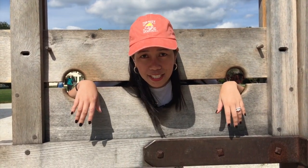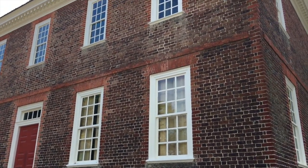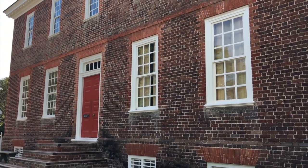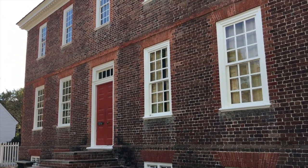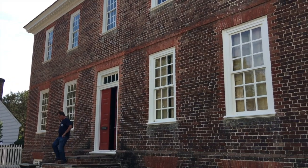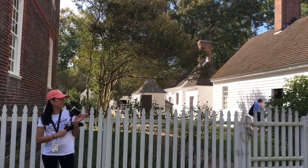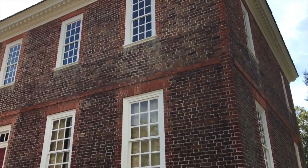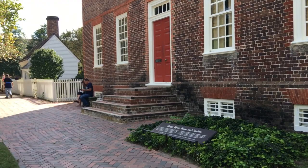Help me, please. This was the George Wythe House. He was actually the first signer of the Declaration of Independence for the state of Virginia. This house was built back in the 1700s. And actually, George Washington used it in 1781 before the Battle of Yorktown. It's laid out in the back with lots of buildings for their help. Huge piece of American history right here. The George Wythe House on the Palace Green.